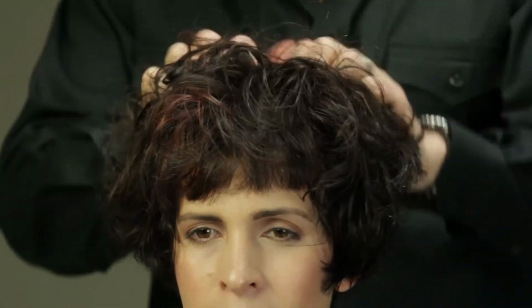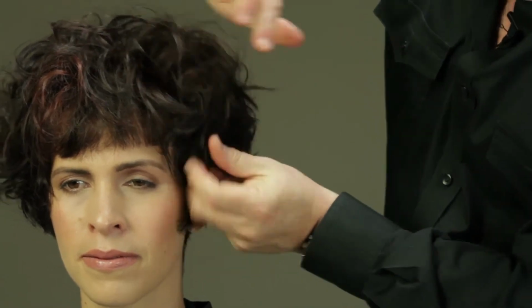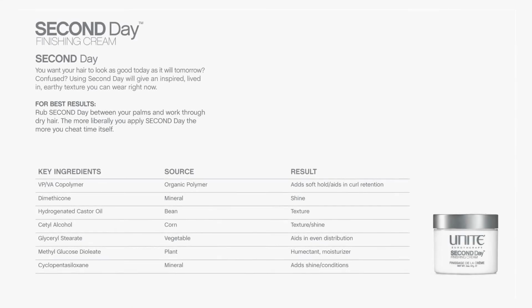An amazing product to use on photo shoots, or before you do, say, a session with a magazine, or even working in the salon on maybe a bride for an updo or an updo for a cocktail party. I like to use this through hair that's freshly blow dried to make that hair have that slightly worn feeling and just that little bit of a lived in feeling. Again, weightless finishing cream, Second Day.